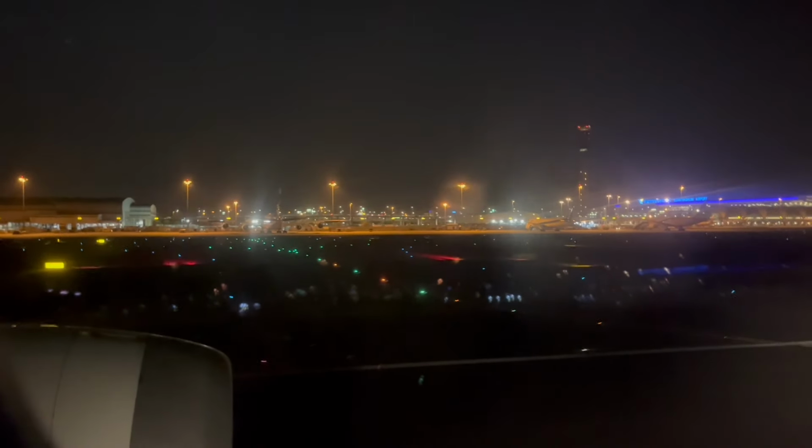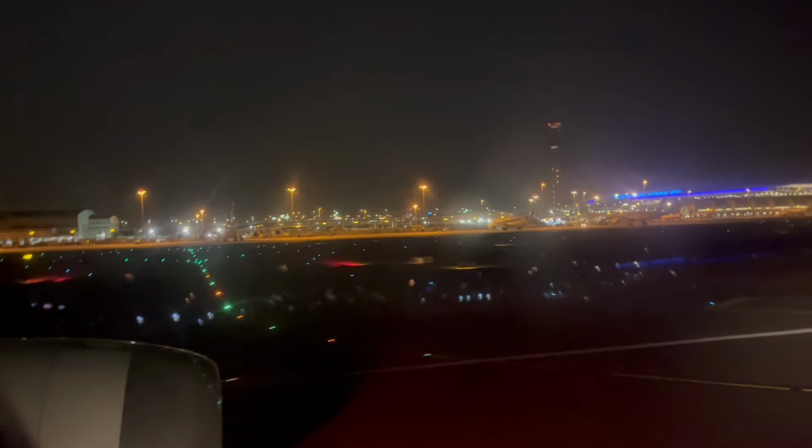I also know that this is the type of plane that they fly between Singapore and Athens. So this is really something that I should consider if I want to go back to Greece, because sitting on this aircraft right now is very comfortable. It's quite spacious and I don't mind it at all.